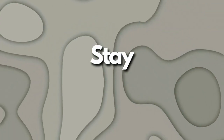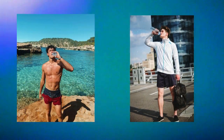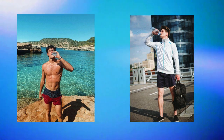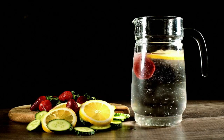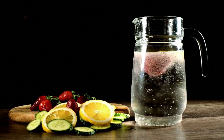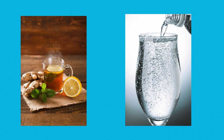Stay hydrated. Hydration is essential for overall health and well-being, yet it's often overlooked, especially during hectic schedules. Carry a reusable water bottle with you throughout the day and aim to drink water consistently to stay hydrated. If plain water doesn't appeal to you, infuse it with slices of citrus fruit or cucumber for a refreshing twist. Herbal teas and sparkling water are also great alternatives to keep hydration interesting.